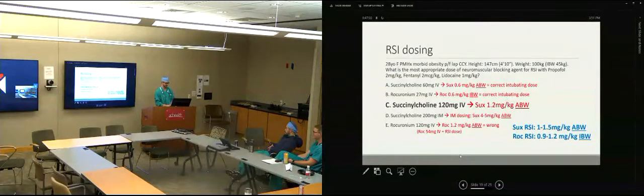So the SUX 120 milligrams IV is the correct dose. And this is very important. Again, SUX you need to dose based on actual body weight because obese patients get an upregulation in pseudocholinesterase, and you still need to get that 5 to 10% of the drug to the neuromuscular junction, whereas ROC and all our non-depolarizers are very hydrophilic, so they don't really distribute into all that excess fat, and so those should be dosed on ideal body weight.